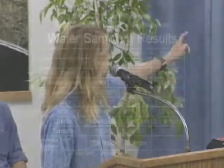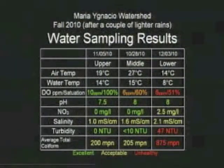So there are a few terms you need to know before I keep explaining. There's dissolved oxygen, which is the amount of oxygen in the water, and that's important for fish to breathe. There's pH, which is the amount of acidity in the water. You don't want it to be too basic or too acidic because then life can't survive in the creek. There are nitrates, which is the NO3.